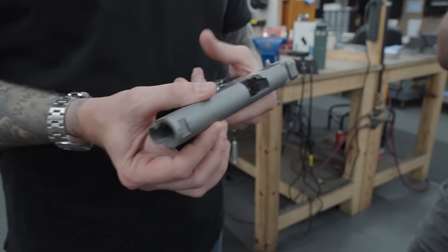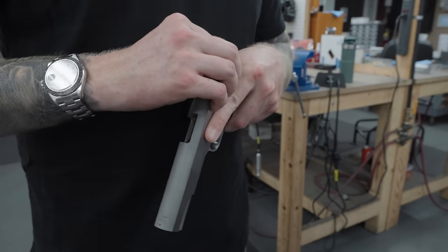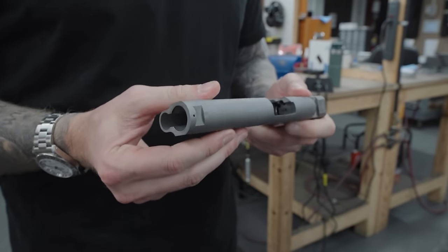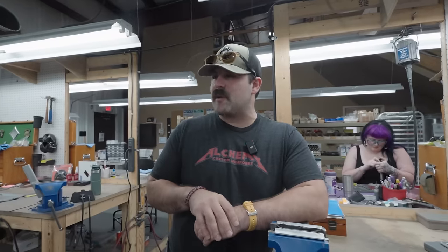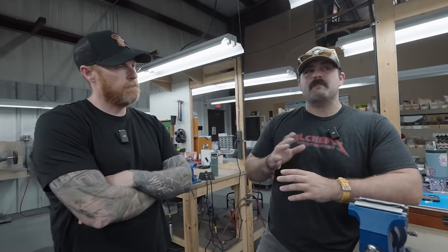Right. And that's just hand done. Very glassy. There's no play in that bad boy, and that thing's not even barreled up or got springs in. That's just the frame and slide fit there. And then going from there, we've got the barrel fit. Now, in my opinion, that's the hallmark of a custom 1911.